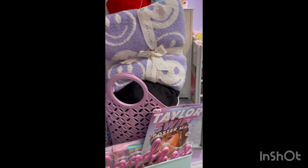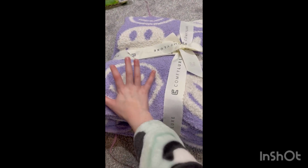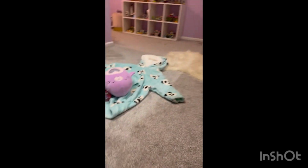But I have to do something right now. This lilac smiley face blanket is everything. I wish with all my heart you could feel it right now.